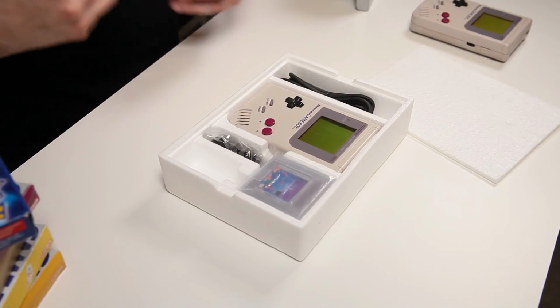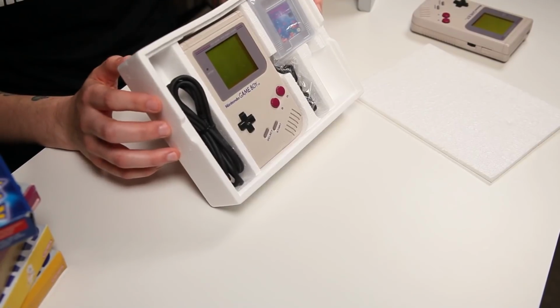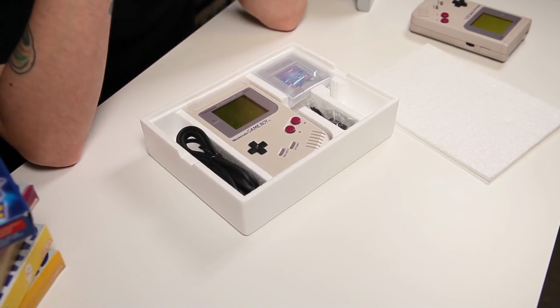Oh my god, what a... No, it is so used. Oh. Oh. Gosh. I've been so had. Well, everything is here. Everything is here, but it is not. Wait, I don't even think the paperwork is here though, unless it's underneath the Game Boy.